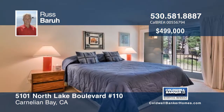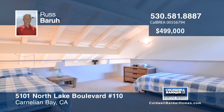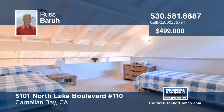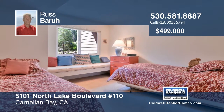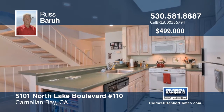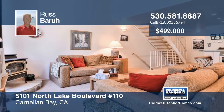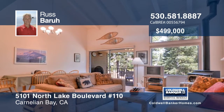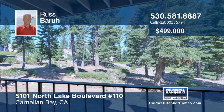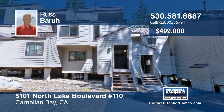This bright and cheery unit has 3 bedrooms and a large loft in the upper section of the Carnelian Woods. The kitchen has been updated. The old fireplace has been replaced with an efficient gas Lopi wood stove. The large picture windows highlight the forest view. During the summer, you can enjoy the large heated pool, 2 outside spas, 3 tennis courts, and a huge clubhouse with a kitchen, which can be used for large gatherings. Visit with Russ Maru for all the details.